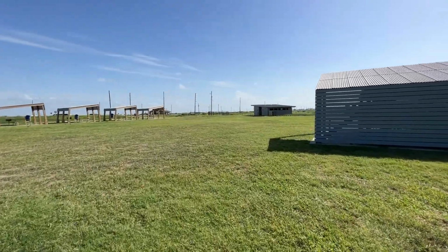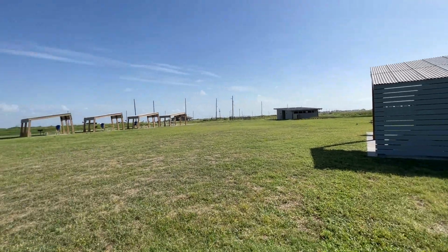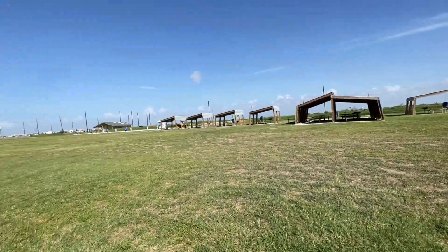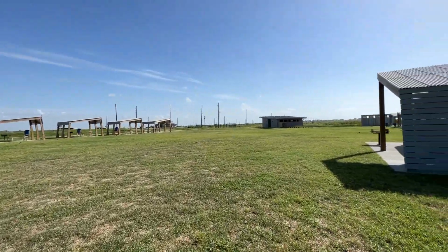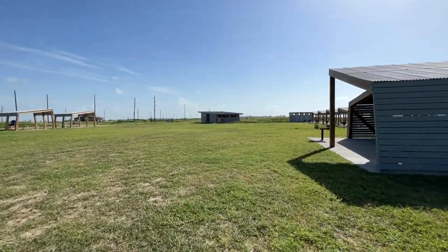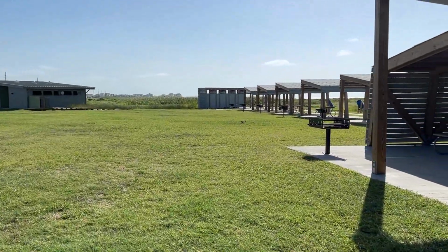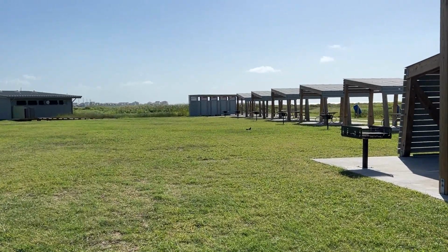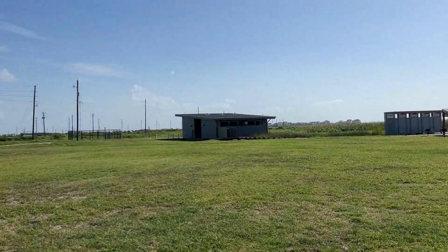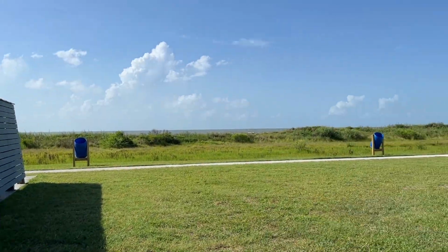Okay, so there's your restrooms right there. And then I just want you to take a look for a moment at all the green space that you've got here. I mean, that's a lot of room to play. Throw a frisbee, throw a ball. And then on the other side, guys, they also have another set of changing rooms as well as another outdoor shower. So they've got you covered out here. What a great day use area.